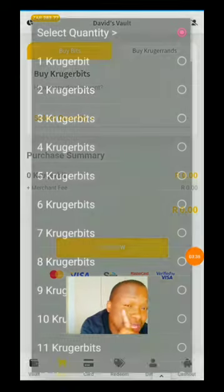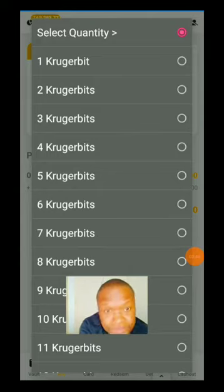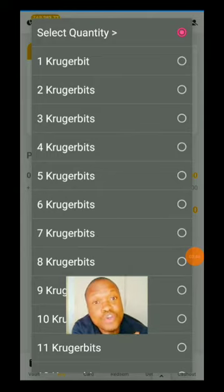You press that and then you will see here. You can choose one, you can choose two Crooker Beats. Remember that if you choose two, it's going to be 500, I think, something six or whatever. And if you choose three, the amount is up there. Okay, so you can buy one.